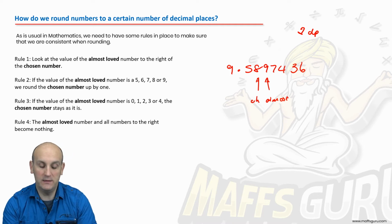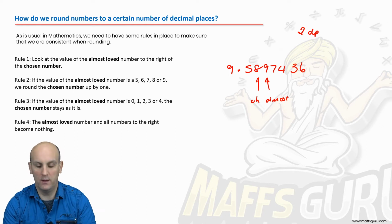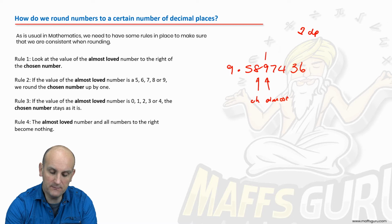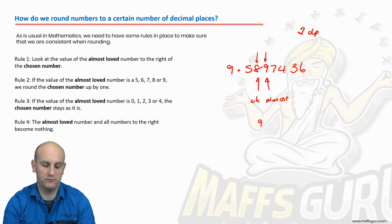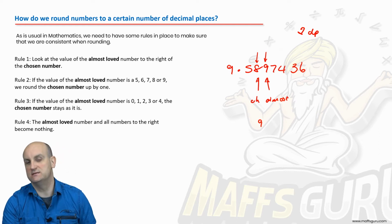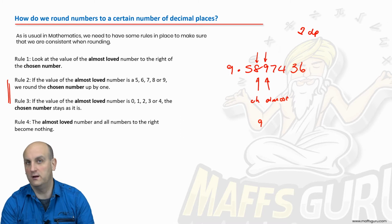If the value of the almost loved number is a 5, a 6, a 7, 8, or a 9, then the chosen one goes up by 1. So because this number here is a 9, I'm going to increase my chosen number by 1. So that becomes a 9. If the value of the almost loved number is 0, 1, 2, 3, or 4, the chosen number stays as it is. So we either choose rule 2 or rule 3. We can't have both of them.